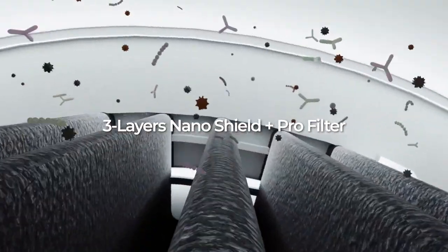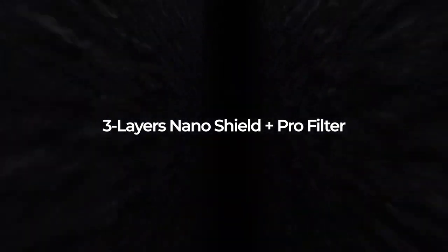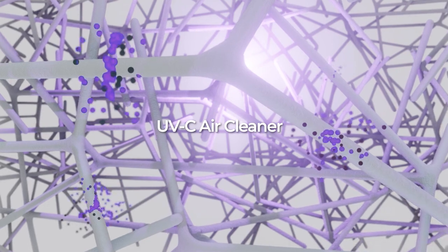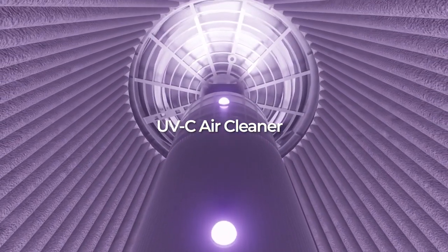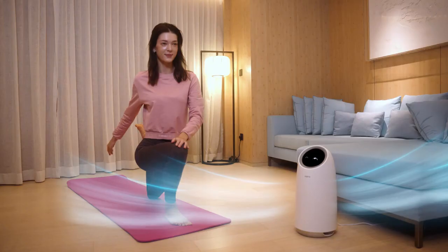and allow our Nano Shield 3-layered filter to catch all harmful gas and particles. These pollutants will be immediately neutralized by a powerful UVC cleaner. While Nara circulates out fresh air around the room.